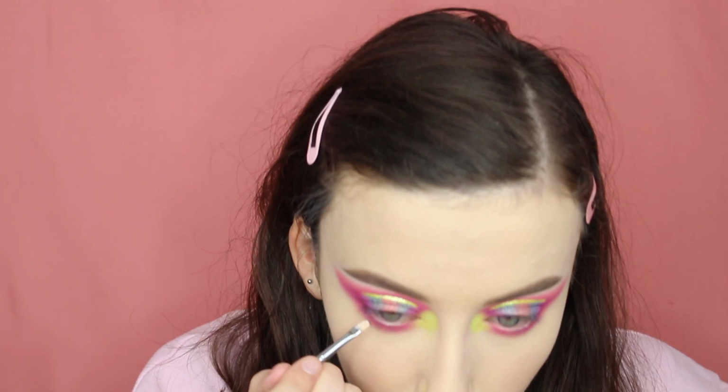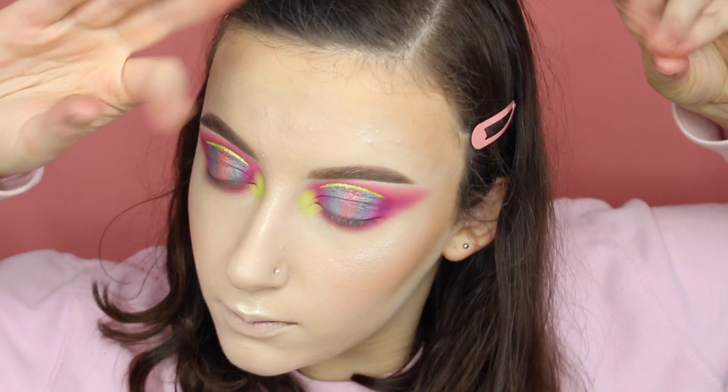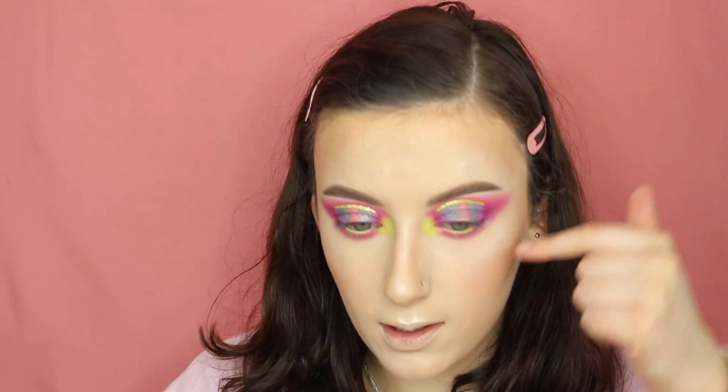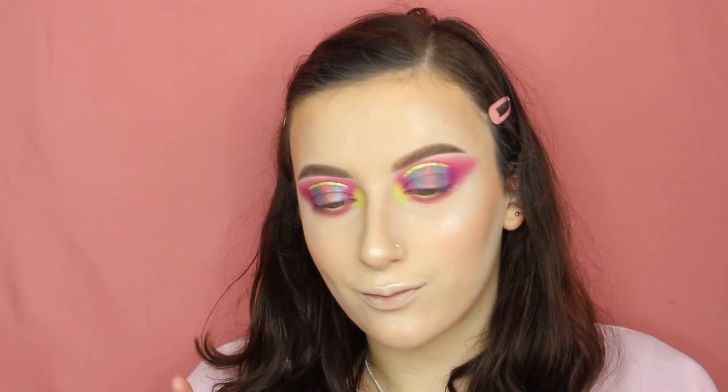Did it make much difference? I don't think so. I'm now going to actually put some of that base in my waterline. Be really careful if you do this. And I'm going to pack that Haze shade, which is the shade I put on my inner corner, on my waterline. Right, I'm going to go off camera, try and sort this eye out, this watering, annoying eye. Do my lashes, lipstick, and then come back to you.